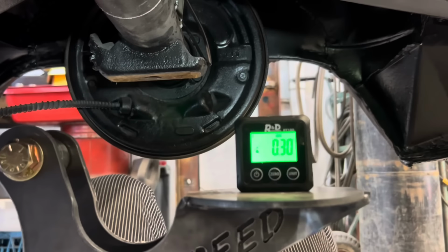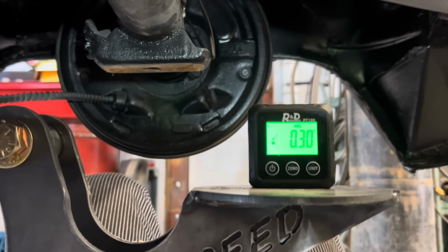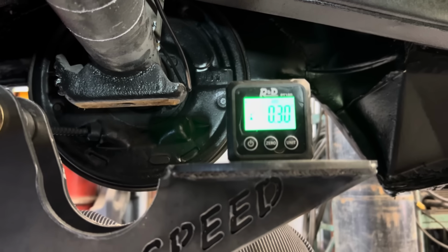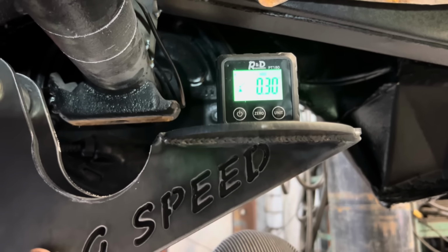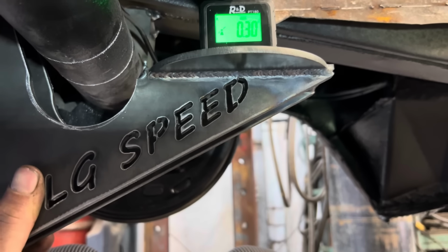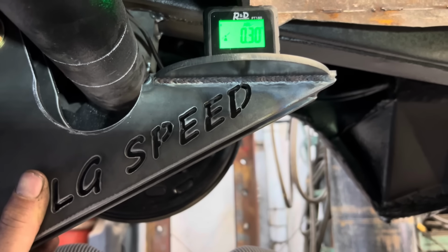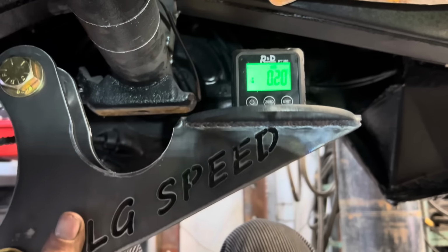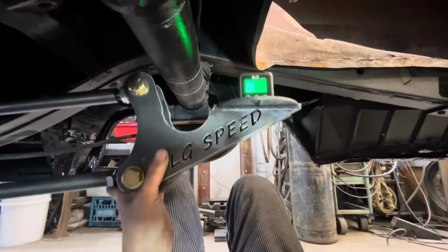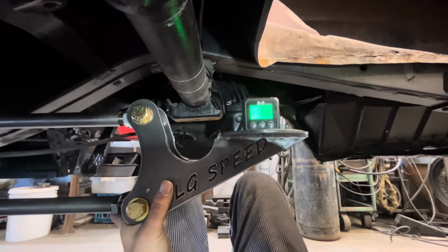Check this out. This is why I like using these parallel 4-link systems. 0.3 degrees, let's go up. 0.3, 0.3, 0.3. And what that means is as the suspension goes up and down, your pinion angle is not going to move. Your pinion angle stays the same.